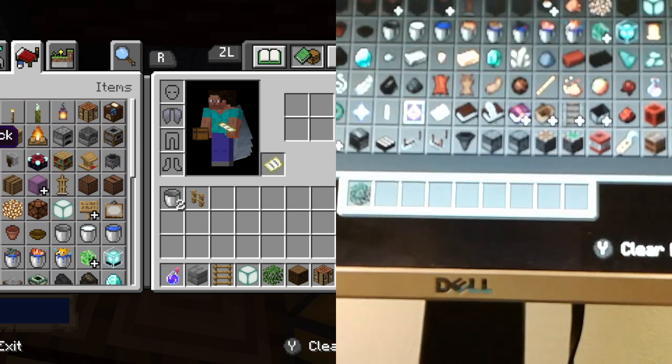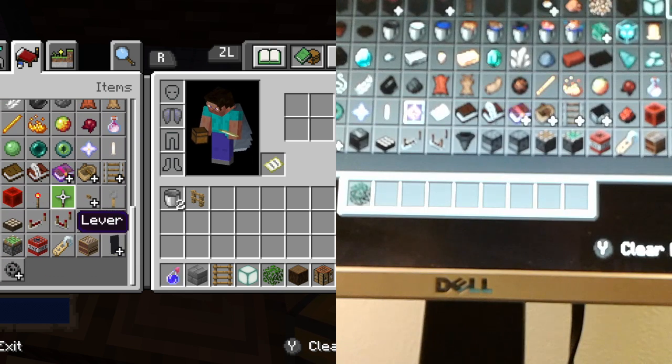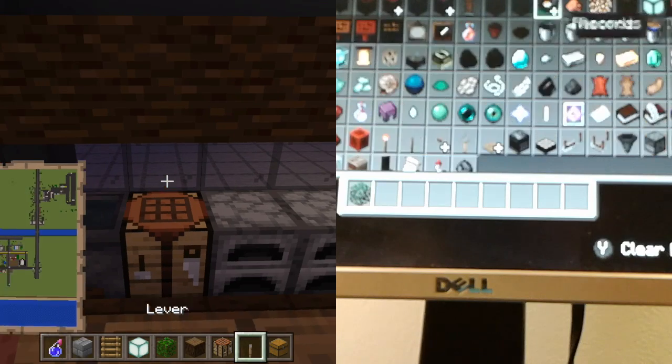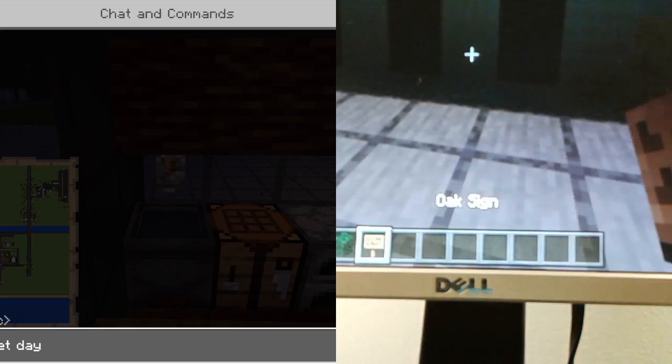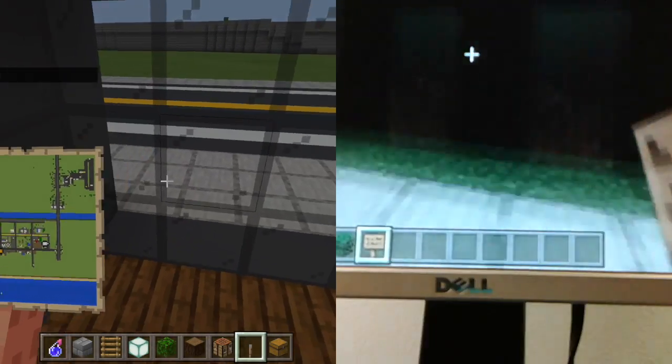Where are the levers? I cannot find, oh there they are. As soon as I say I can't find something, I find it. There we go. I can't find $1,000,000. Oh. It didn't work. Aw, oh, darn it.